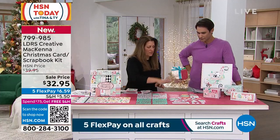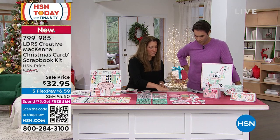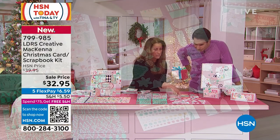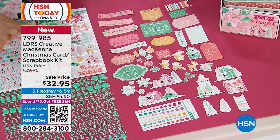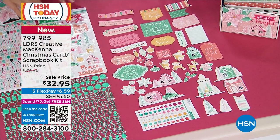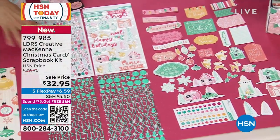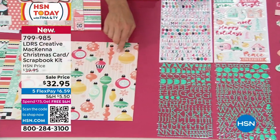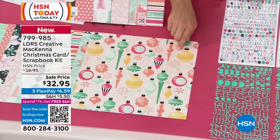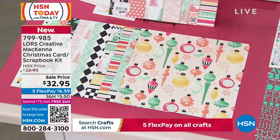Quick make. We give you everything. We give you all your sentiments, your tags, different shapes, different sizes. We've got little characters all in here, little houses. You're going to get all these little enamel dots so you can add some bling, all of your alphas, wonderful puffy stickers, smaller alphas, and these gorgeous papers over here. And the papers, I'll tell you, are double-sided. They are heavyweight cardstock. They are absolutely stunning.